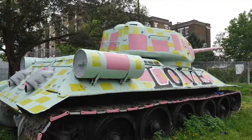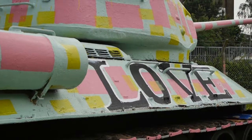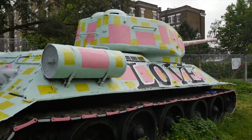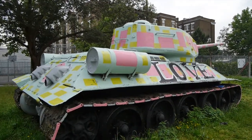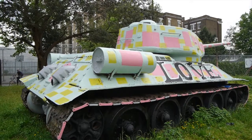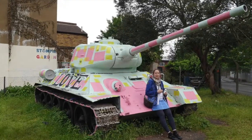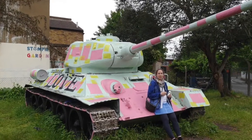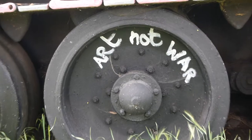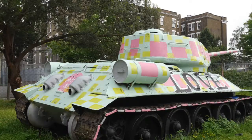The subject of many an urban myth, the story goes that local property developer Russell Gray bought the tank as a present for his son and parked it there as a protest after having a planning application refused by Southwark Council. Supposedly, the barrel points towards the council building, though the barrel has changed position over the years to be more forward-facing now. It's been painted by a number of artists as well as graffiti artists, so its colour has frequently changed.